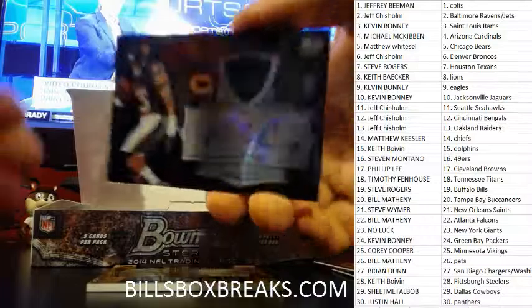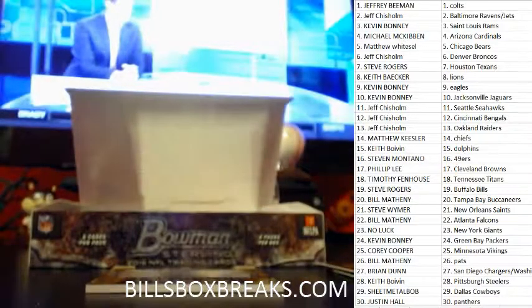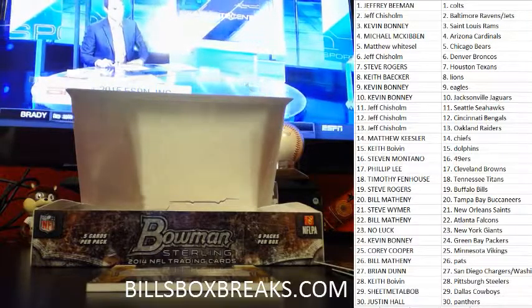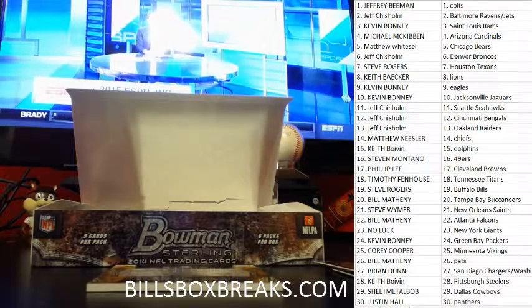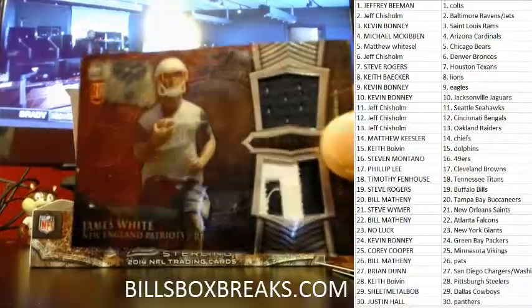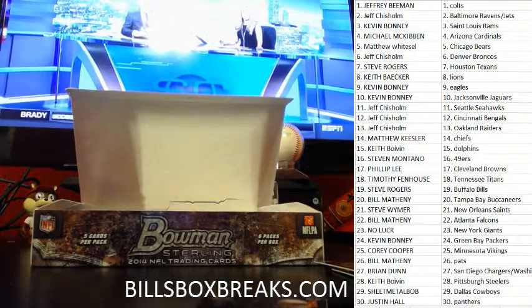Lawson, Lynch, or Ryan Grant. Pulling those Archers. For the Bears, Kadeem Carey, jersey auto. Next hit, James White for the Patriots.